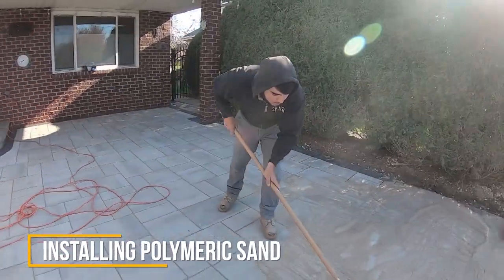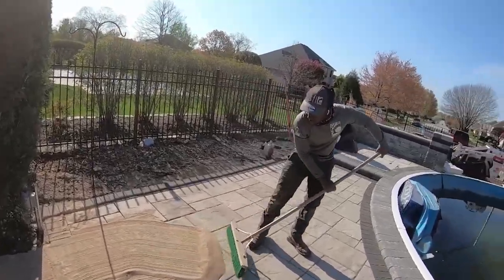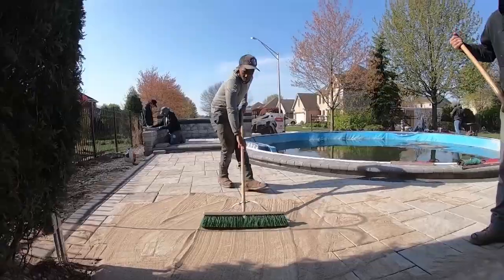Polymeric sand is swept over the patio, compacted in, and watered down to create a solid joint that prevents weeds and strengthens the patio.